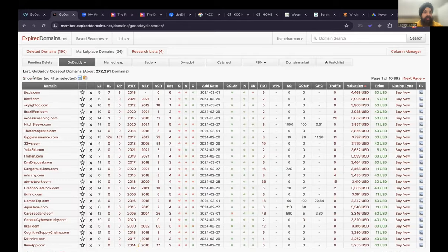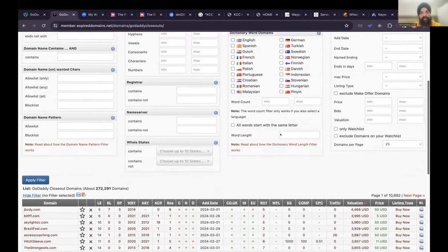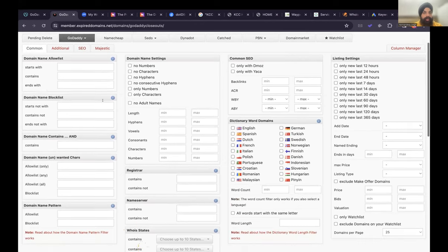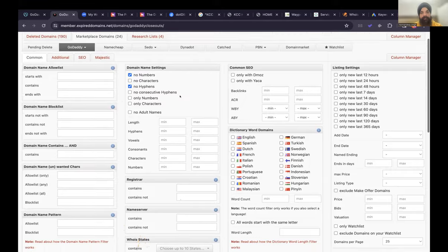And here you can see the filters, show filters. These are the filters which I use mostly. You can check no numbers. I don't buy number names and don't want to use hyphen names also.